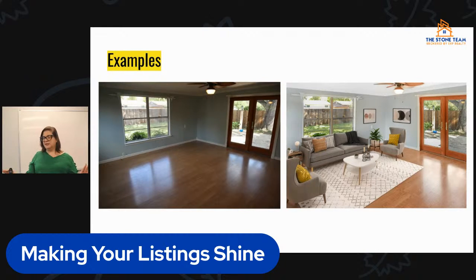We can run comps all day long. We can pull properties in the neighborhood and get a general idea. But the desire for someone to come in and make an offer is based off that perception. And remember, they make that perception before they ever step foot in that house. Get them thinking about that house. Get them falling in love with that house before they even come in.